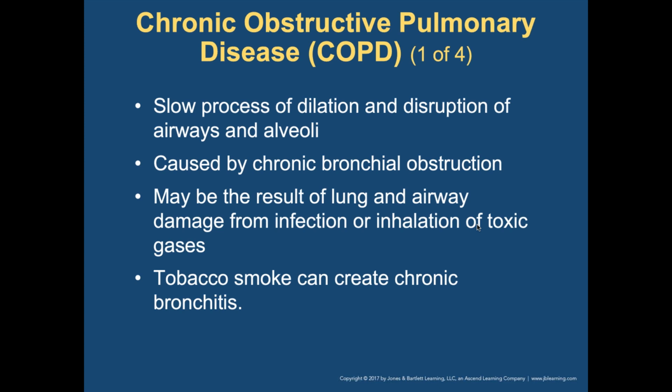Tobacco smoke can create chronic bronchitis. So you'll have your smoker's cough. Everybody knows what I'm talking about. You always know that one smoker that's got that. You can hear that cough a mile away and be like, there's a smoker in the room. It's always there. Unfortunately, offshore they do allow smoking and any tobacco use, and you always have that one person that smoked for 40 years and they've got the cough. Now everybody, if you cough, sneeze, or hiccup the wrong way, everybody's like, what's wrong with this guy?